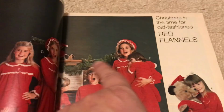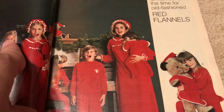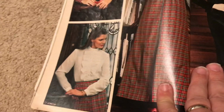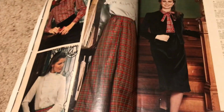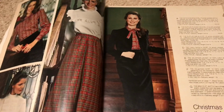This old style of very homey, colonial looking style for Christmas pajamas. And then we're gonna cut to some holiday clothing. Keep in mind this is 1980, so these are some older fashions. This sort of tablecloth pattern was pretty popular, and you see it was a holiday pattern. It kind of looked like wrapping paper. You still find this pattern on wrapping paper a lot.